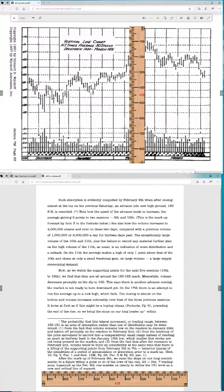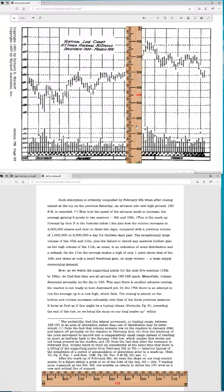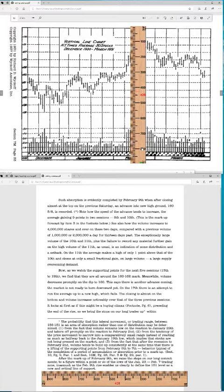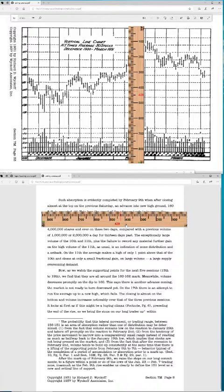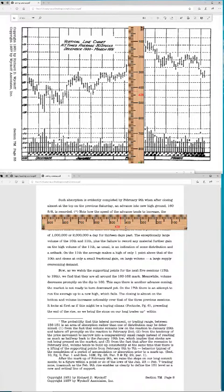When is this absorption completed? It is completed by February 9th. It's somewhere around here. Okay, great. It's done on February 9th, after closing almost at the top of the prior week Saturday, and advancing to new high ground, 160 and 5/8 is recorded. I think this was probably it. It's either this or this bar.